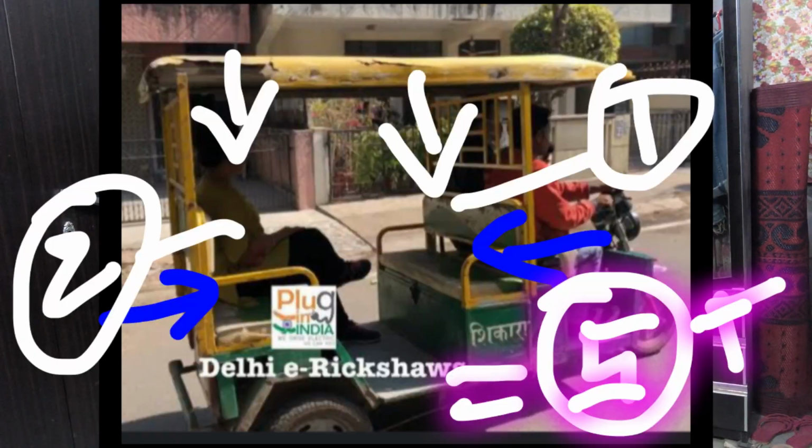As the rickshaw was moving ahead, he got more customers. As you can see, there are 2 seats. I was sitting on this one, and he needs like 5 customers to ride at normal speed. Otherwise he rides a bit slow. He calls out if anybody wants to go to the metro station. So after almost 10 minutes, the rickshaw was filled with people. There were 5 people, total 6 people, including the driver.